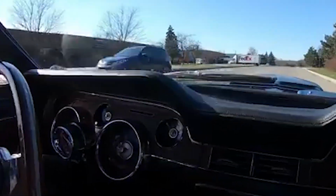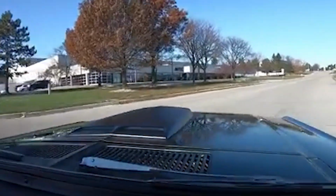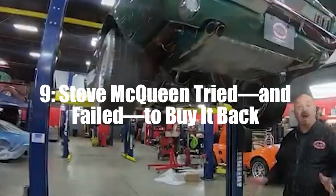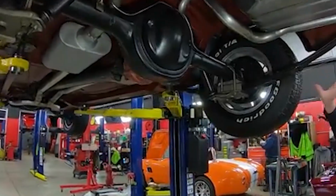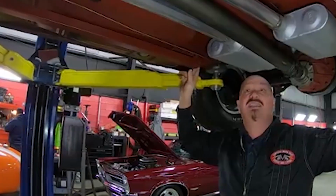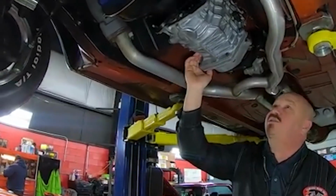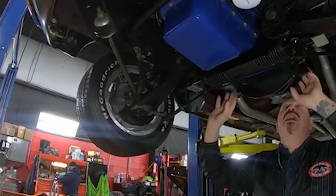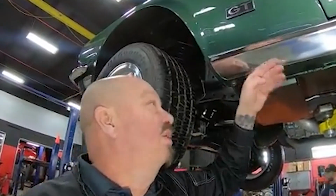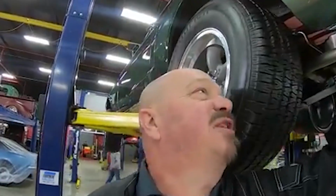And if money shocks you, number 9 reveals how even McQueen himself underestimated just how valuable his Bullitt Mustang would one day become. Steve McQueen tried and failed to buy it back. In the 1970s, years after Bullitt had cemented its cult status, Steve McQueen wanted his Mustang back. By then, the car was in the hands of Robert Kiernan, who had bought it as a family driver.